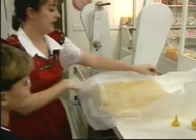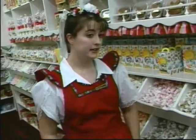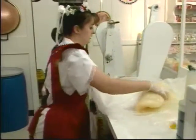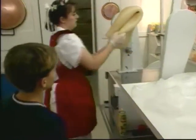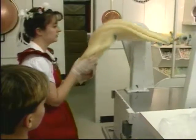Okay. Now after it gets all softened up, we put it up here on the puller. That puts the air into it, which makes it chewy. If we didn't do that, it would stay hard like hard candy. Now this is the tricky part. Kind of gotta get it on there and wrap it around before it falls off. And you turn it on.